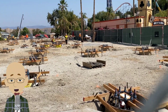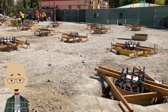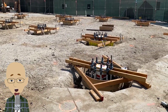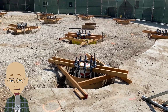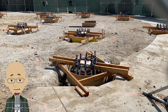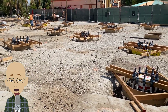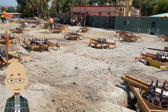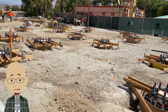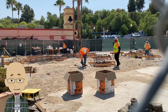And I really do hope they connect a walkway there from the Riddler side over to Batman, to the DC side from the Metropolis side, so you don't have to walk all the way around. It'd be kind of nice to have a fully connected DC area. Here we see a little bit more footers. Definitely getting ready to pour some concrete in there. Obviously, because of California regulations, these go pretty deep. And again, just a little bit more work, the crew working hard here.